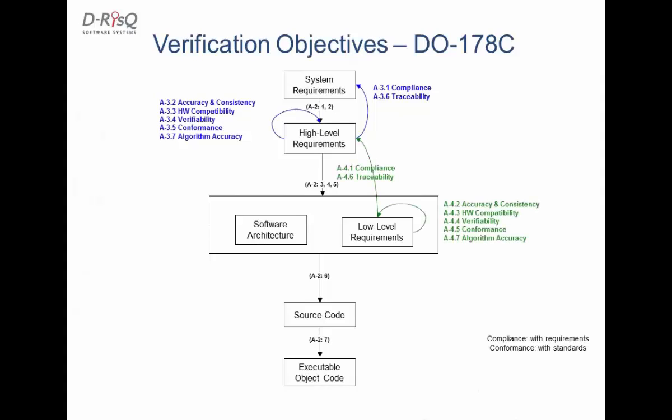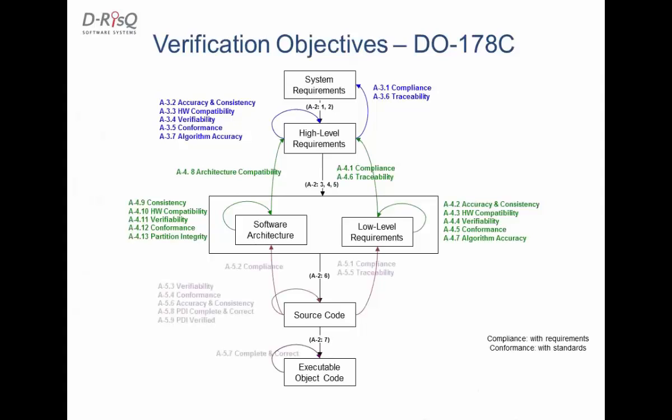This is your requirements bit at the top, back to your system. There's your design going back to high-level requirements. There's some more about the source code. And then there's this bit that goes back from the executable, showing that it satisfies the requirements back to both the design and to the high-level requirements as well.